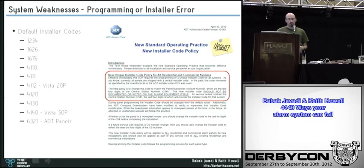This became such a problem that ADT, at some point in 2010, put out a maintenance notice, and you really can't see it too well up there, unfortunately, but they're basically saying, hey, here's a new policy regarding installer codes. Basically, yes, you are required to change it every single time. You can't leave it as default, and if you do leave it as default, we're not going to let you close out the job. The fact that this had to be a memo as a new policy as recent as 2010 should be quite telling as to how problematic this was becoming.